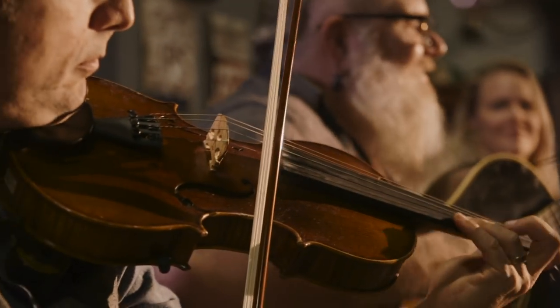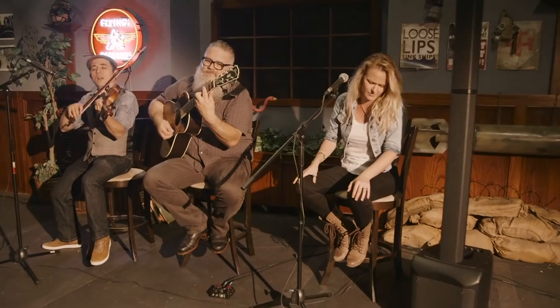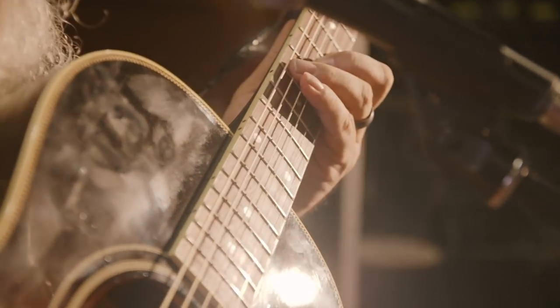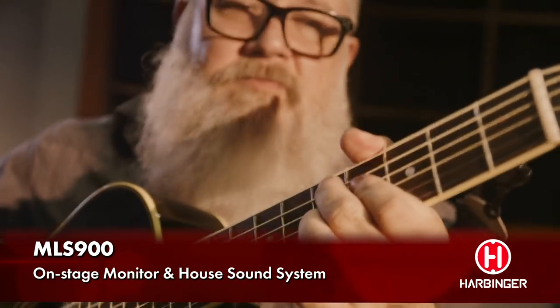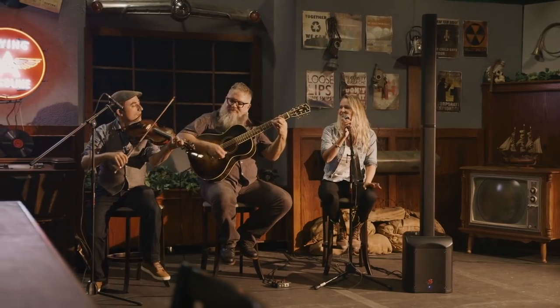Compared to typical PA speakers, there is less volume difference between areas closer to the stage and farther from it. And because the MLS900 also has far less potential for feedback than powered speakers, it can be placed behind the performer and effectively serve as both stage monitor and house sound system, keeping your setup simple while you and your audience both get great sound.